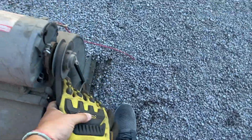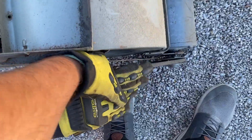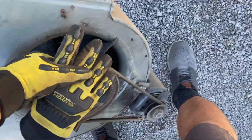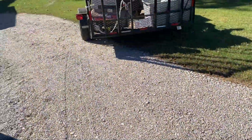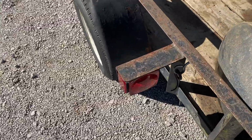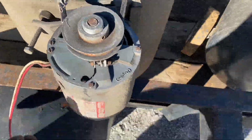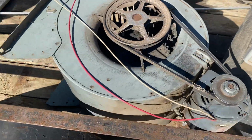Let's see if I can stand by. There we go. Oh, that's heavy. Holy moly. Why is that so heavy? Get in there. Sweet. Installed.